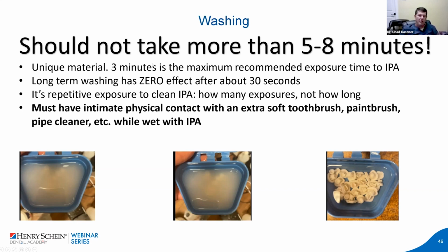But long-term washing, putting one in a Tupperware spin thing or into a Form Wash for 10 minutes, it's not going to do you any good. After about 30 seconds, it's not doing you any good. I started off washing them when I was printing them on a Moonray, just using the bigger resin, dumping it directly in there. I was washing them in denture boxes, just shaking. And it worked. First wash, the second wash a little bit clear, the third wash pretty much clear.